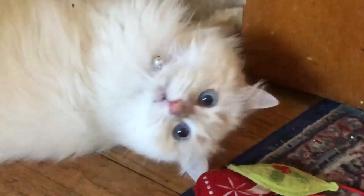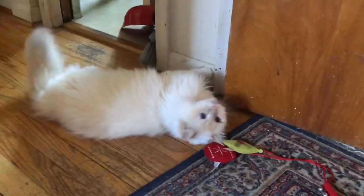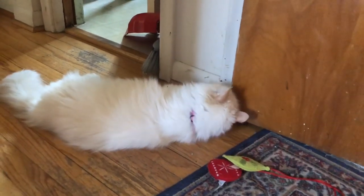Look at the kitty. Oh, look at her face. Look at that kitty. Marshmallow. Look at your face. Look at those pretty blue eyes. They're so pretty. Oh, get that door open. You get that door open, goofy kitty.